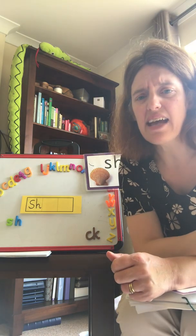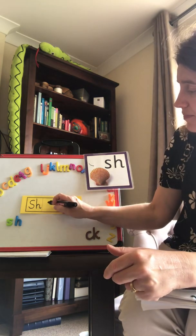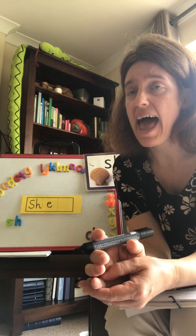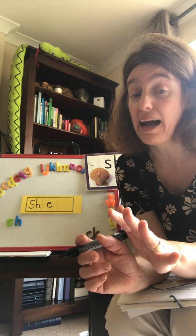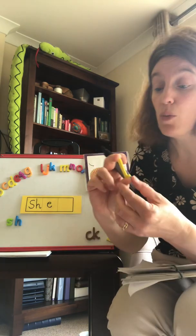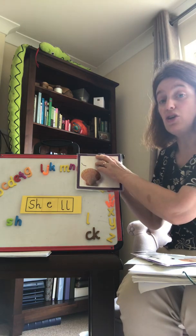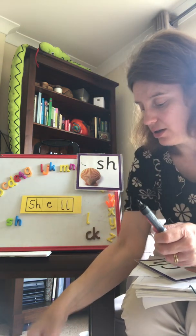What's the next sound we need in shell? Phonic fingers. Sh. It's the e. E is a tricky word to write. Is there a digraph at the end of this word? Sh-e-l. I can hear the ul digraph. Who remembers what 2 letters make the ul sound? It's actually 2 uls together. When we do digraph ul, we need 2 of those. And there we are, shell. If you've written that, fantastic. Sh-l, shell.